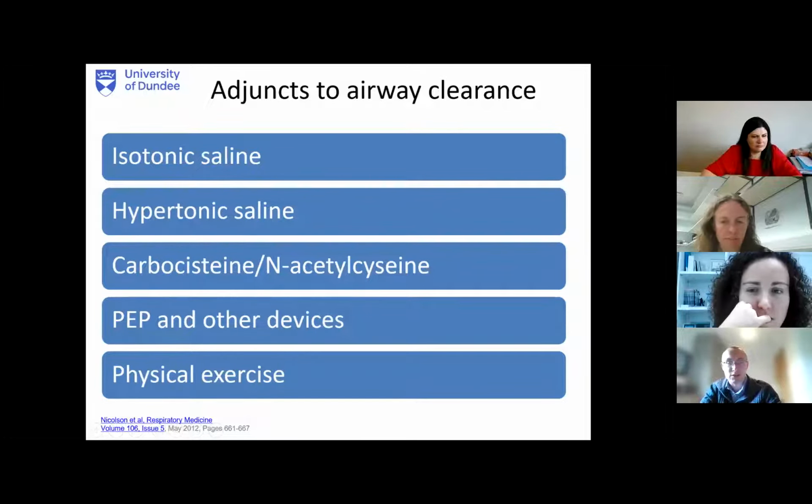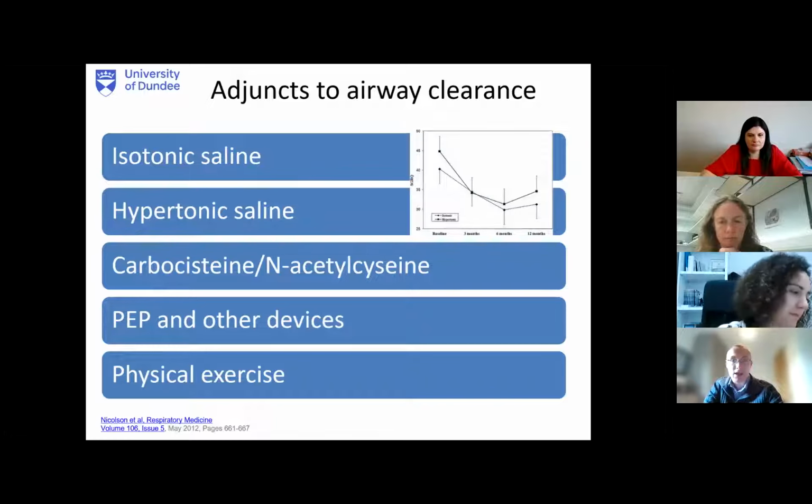And the other one that is neglected but is really important to recommend is that patients should take physical exercise because it's really excellent at enhancing airway clearance. And that's the data in adult bronchiectasis for saline, either isotonic or hypertonic, showing marked improvements in quality of life.